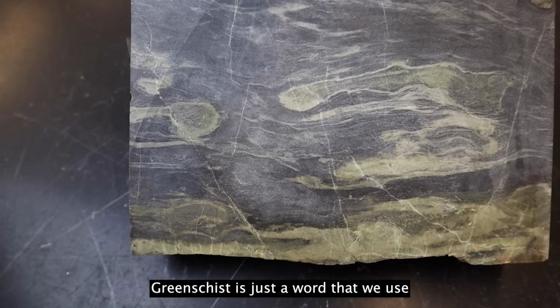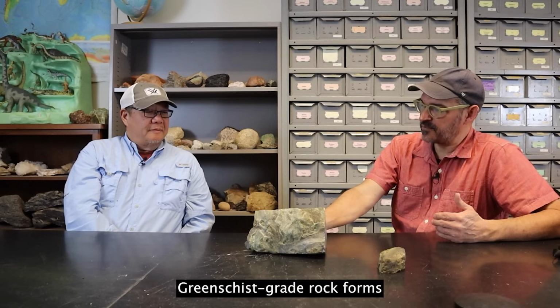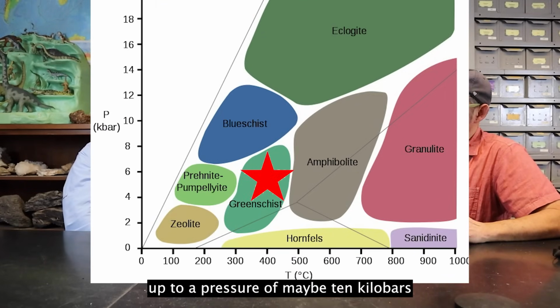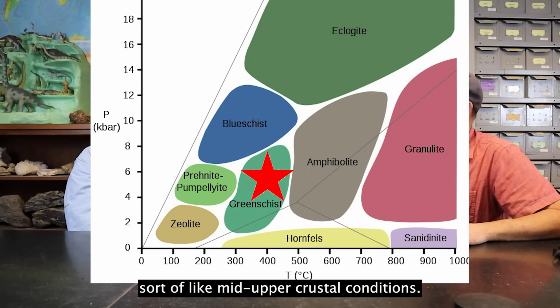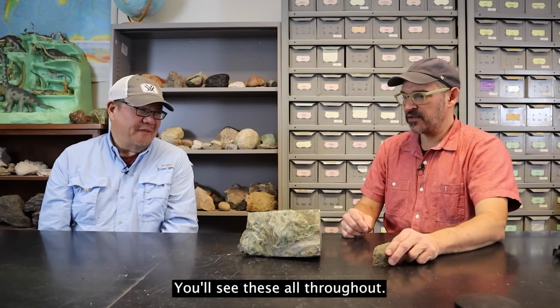Green schist, that's just a word that we use that's associated with pressures and temperatures. Green schist grade rock forms at 400 degrees Celsius up to a pressure of maybe 10 kilobars off the top of my head. So sort of like mid-upper crustal conditions. So pretty common rock to find. You'll see these all throughout.